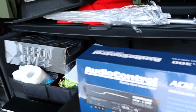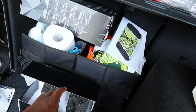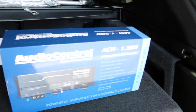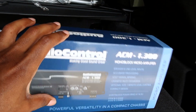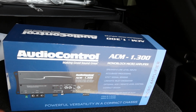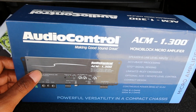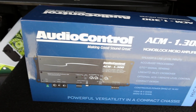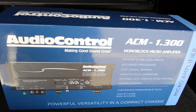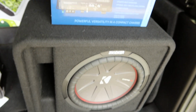So that was another reason I chose this, because otherwise I'd have to get a separate amplifier to power the speaker, and then I'd need another separate processor to try to restore the bass. So this is an all-in-one solution. It will restore the bass, power the speaker, and also it's able to turn on just from getting a signal from sound, so I don't have to worry about running additional wiring. So this was the most simple solution, which is why I decided to go with this setup.